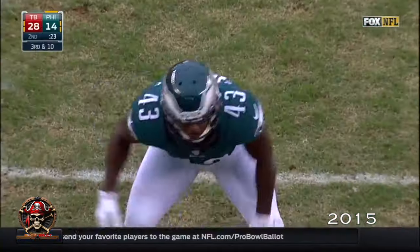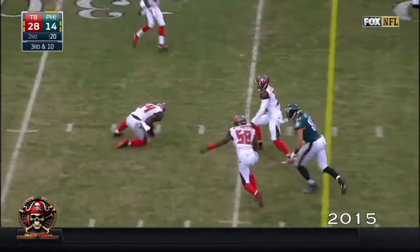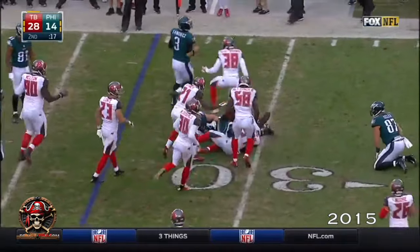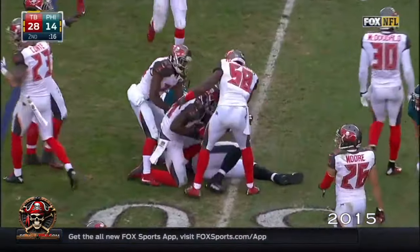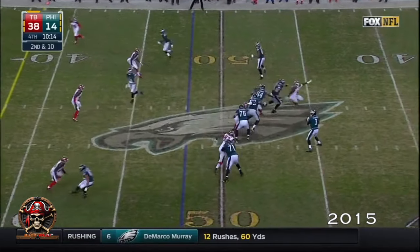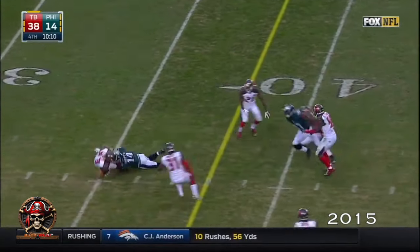Bradley McDougal. Sanchez drills it and it is intercepted. Pass is intercepted by Lavonte David and the Buccaneers. All right, Kurt, thanks very much. And this pass, and that looks like it's intercepted by the Buccaneers.